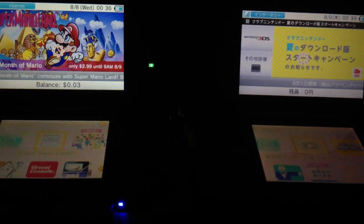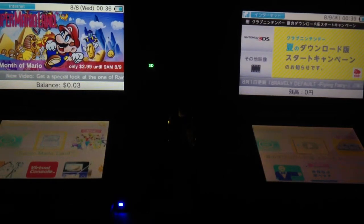Okay, so on the American one on the left, it comes up with the Super Mario Land picture and a month of Mario. Only $2.99 for this game until 9 a.m. on August 9th, so that's coming soon. On the right, the Japanese one has Kurabu Nintendo Natsu no Download Ban Starto Campaign no Oshirase desu, which means a notification about the summer download campaign.